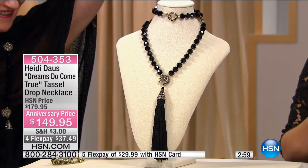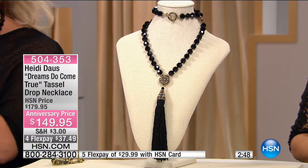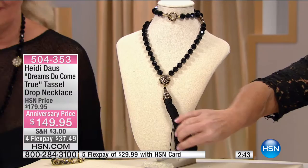What a fabulous thing. Absolutely. Okay, Heidi, we've got just about 40 minutes left to shop, so we're going to get things going because we have lots of things to show. Here, we're going into our Dreams Come True tassel drop necklace at $30 off. It's under $40 on your charge card to bring this home. Wow. Isn't this gorgeous? Yeah, and tassels have never been more popular than they are this season.